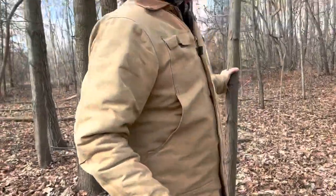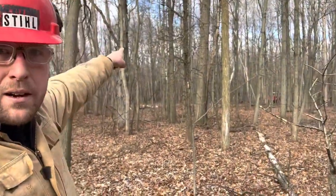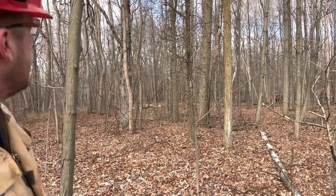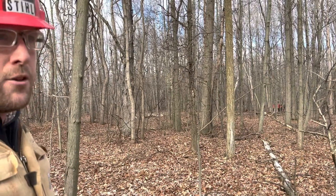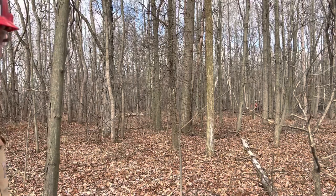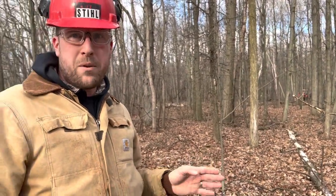Back behind me, there's a large shaggy bark tree back there. I don't know if you can see that in the video. Maybe Mark can zoom in on it. That is a shagbark hickory tree. Now, on this 90 acres, I've only found maybe 20 of those trees on the whole property. If I recognize something like that in my woods, I don't want to take down any of those if I can help it, right? So I want those things to kind of thrive.